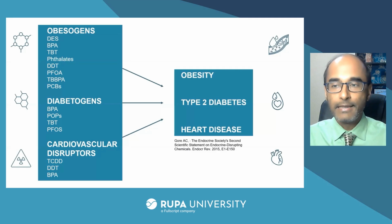And then this study just shows more of the effects of toxins. In the autoimmune disease research community, certain toxins are called autogens, the toxins that drive autoimmunity. But many of them are also obesogens, which promote obesity, diabetogens, which promote diabetes, and cardiovascular disruptors as well. So many of these are the endocrine disrupting chemicals or EDCs.